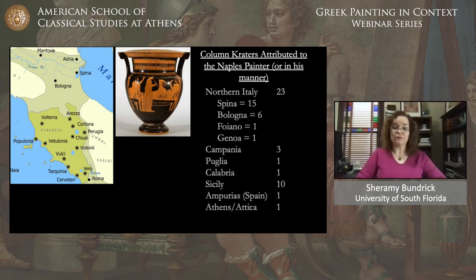As with the Affecter amphora that we discussed earlier from almost exactly a century earlier, being able to now identify a site for the Naples painter's krater does contribute to discussion about distribution, again, with my usual caveat about preservation bias. About 100 years after the earliest phase of the Affecter's career, however, we do see a different situation in terms of trade routes and in terms of distribution.